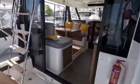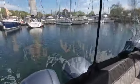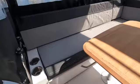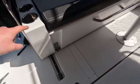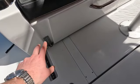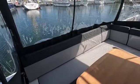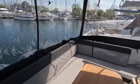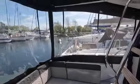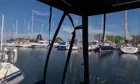It also means that you've got this lovely area here. As the engines are down at the moment, it means that we can slide that aft bench seat backwards. As you can see here, we've just got the runners on the floor, but usually if the engines are up, then that comes forward and the catch that's there just pops into place here. But once the engines are down, we've got this really nice aft cockpit seating area underneath the sun awning and the cockpit full canvas enclosure.